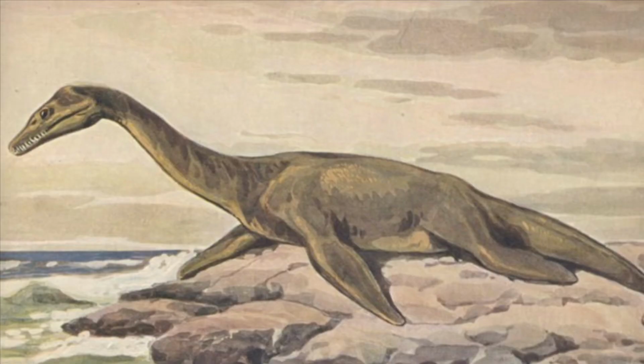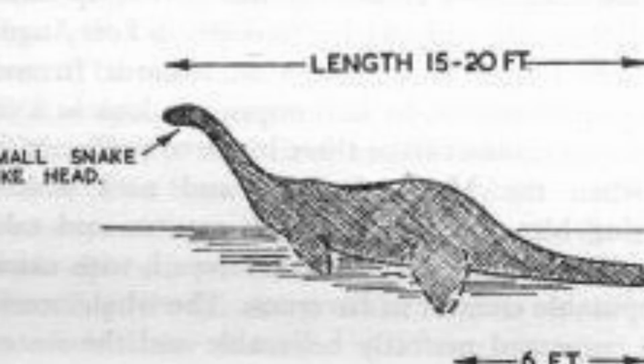Another thing is that on some of the earlier sightings, it was reported that it was moving on land, kind of like a seal. And you know another outdated fact about plesiosaurs that's been disproven? That it was on land like a seal.